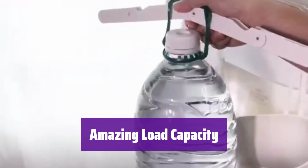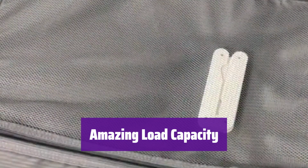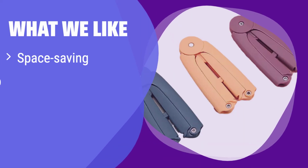This lightweight hanger can hold up to 33 pounds of clothing. It's incredibly strong and reliable, even with heavier items. It's built to handle your wardrobe. What we like. These space-saving hangers fold up incredibly small, maximizing your luggage space. The anti-slip design keeps clothes secure, and the retractable length accommodates various garment sizes. If you prioritize space optimization, these are ideal.